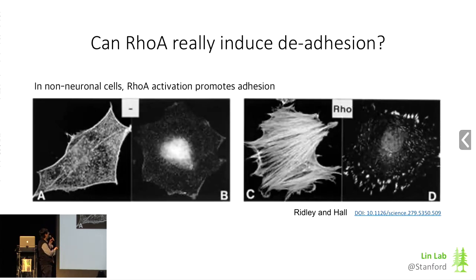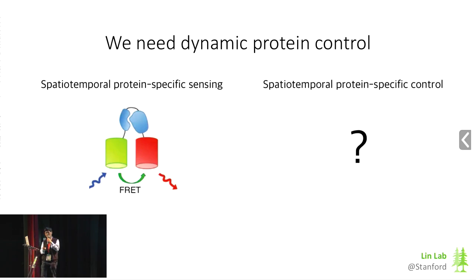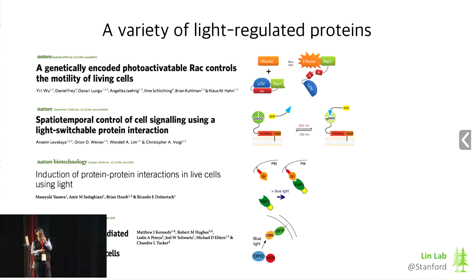But we still have this problem where in the cell biology field, RhoA is more known for promoting adhesion than for causing its loss. And this goes back to the famous work of Alan Hall, injecting activated Rho and seeing the formation of larger focal adhesions. So just as we needed spatial-temporal protein-specific sensing to see where and when RhoA was active, it would be nice to have spatial-temporal protein-specific control to control where and when Rho is active. And then we can ask, can RhoA under some circumstances mediate de-adhesion?